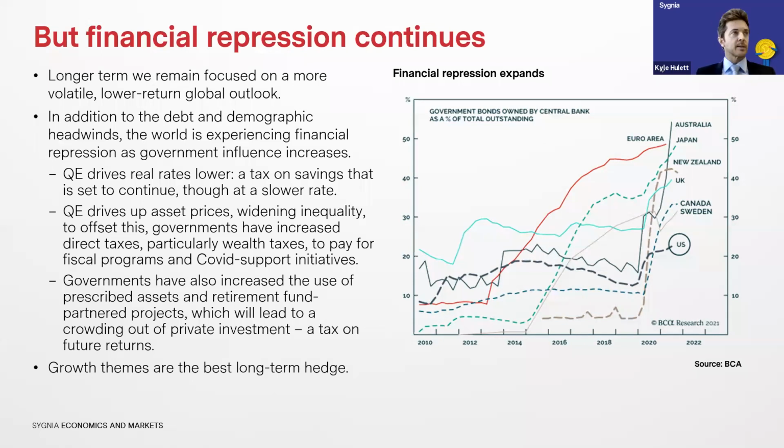Now, the big thing, and when I say financial repression is continuing, is that you can see in all of these line charts, the only time the lines have ever come down was roughly in 2018 in the US, where they tried, for a brief moment in time, to sell some of the government bonds, or just not even sell, just let them mature so that their balance sheet shrank. But that had a terrible impact on markets.